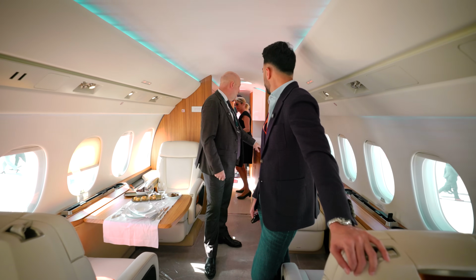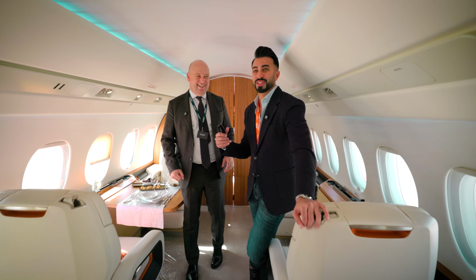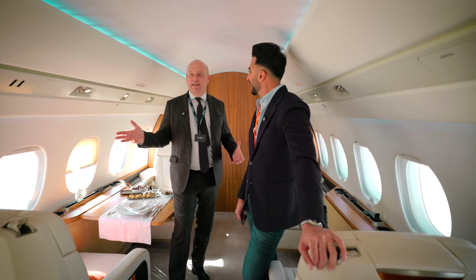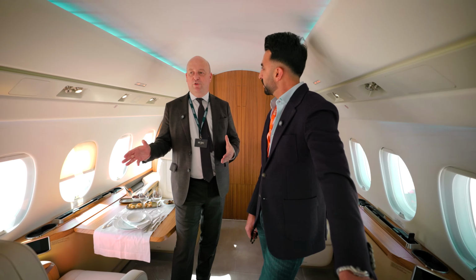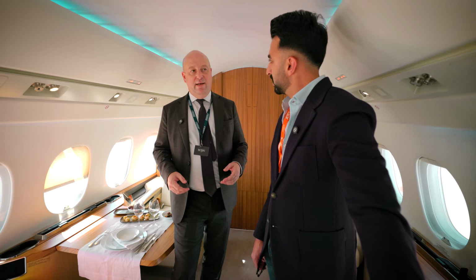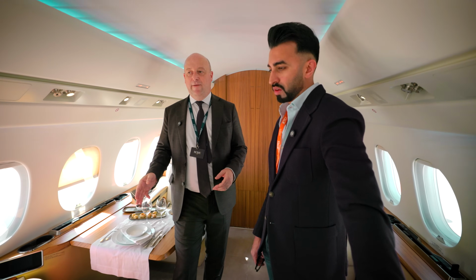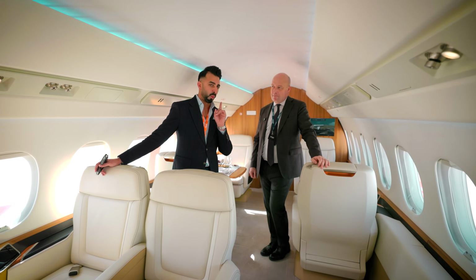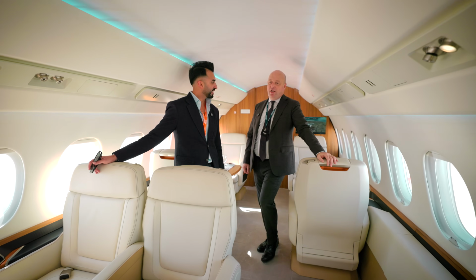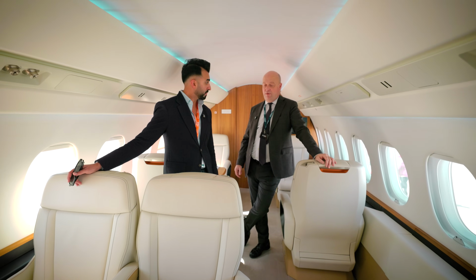You have a privacy door over here as well. Exactly. On an aircraft like that, you can go from Dubai with the 6X and land in challenging airports like London City or Lugano. Falcons are aircraft to take you to your final destination. And the big question I have for you: how much does something like this cost? Well, you've got to think of a budget initially in the 55 million dollars plus options. So that's the 6X.